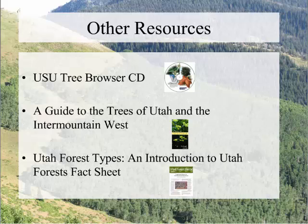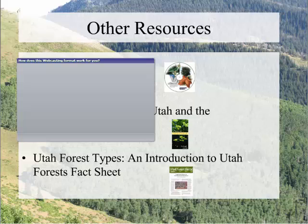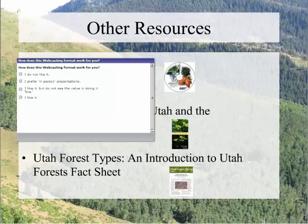Before I move on to my final slide, I would like to do one more poll. I wanted to ask what you thought about this webcasting format, and I'm going to open this poll right now and give people a minute to respond. So far we're seeing positive results. People do seem to like it. Seems like it's working for folks. About half of you have responded already. Thank you very much, I really appreciate your responses. Do you want to show the results?